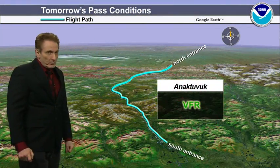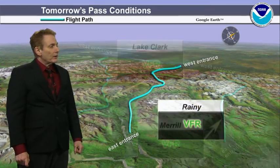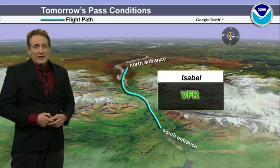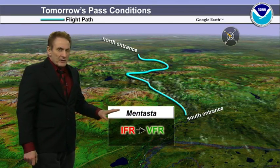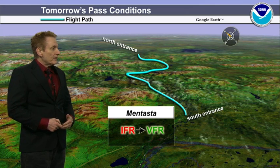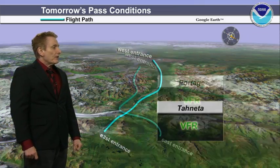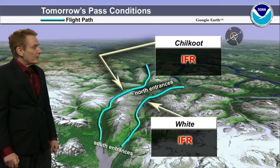Passes: Anatuvik open tomorrow, both Anatuvik and Adigan, VFR. Lake Clark and Merrill, good VFR. Rainy as well. And for windy, VFR, Mentasta, Isabel, VFR, Mentasta. Starting out IFR, best way to look at that is for conditions to be on an improving trend throughout the day, hopefully becoming VFR by late in the afternoon. Tanita, VFR. Portage, same forecast. Chilkoot and White, IFR the entire day.